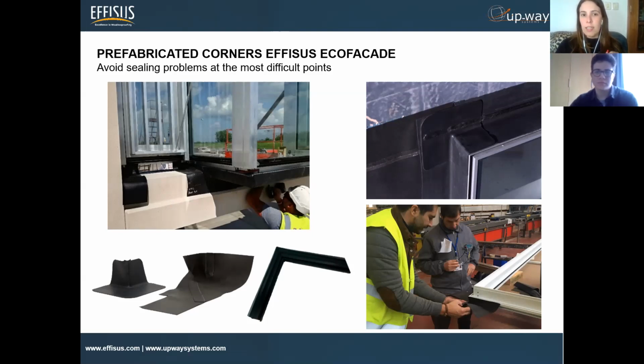And well, yes. So the thing is about corners, you find it quite easy to seal the bottom and the left part, but again, when it comes to corners, you have a complexity that's quite different for each type of window. So sometimes we face standard corners, as you see here, but they could be very complex.